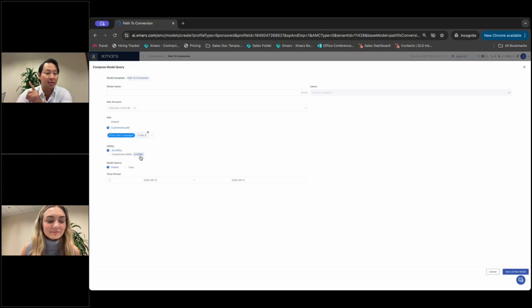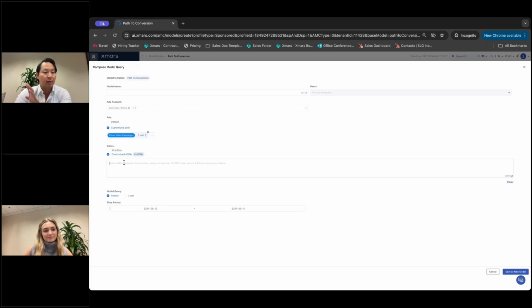And one of the unique things about our platform is that, as I mentioned above, you can drill down into specific ASINs. So it's not just campaign level analysis, it's actually ASIN level analysis that you can see and group together to run this path to conversion, and group some ASINs together to run this analysis on a group of ASINs rather than just campaigns.